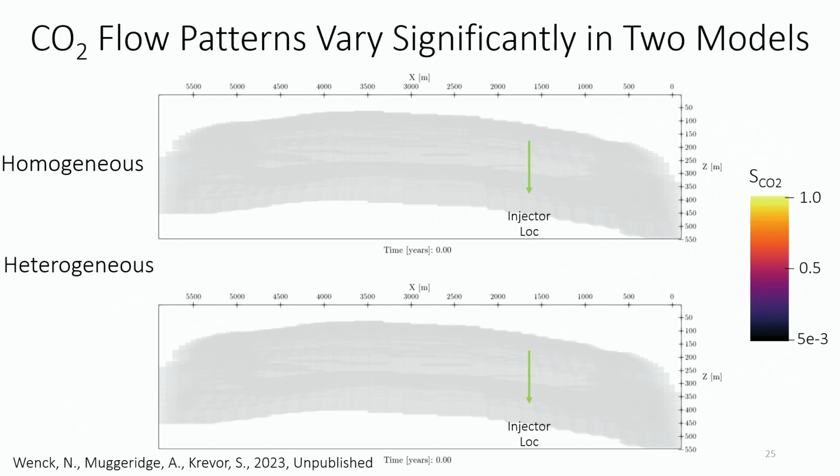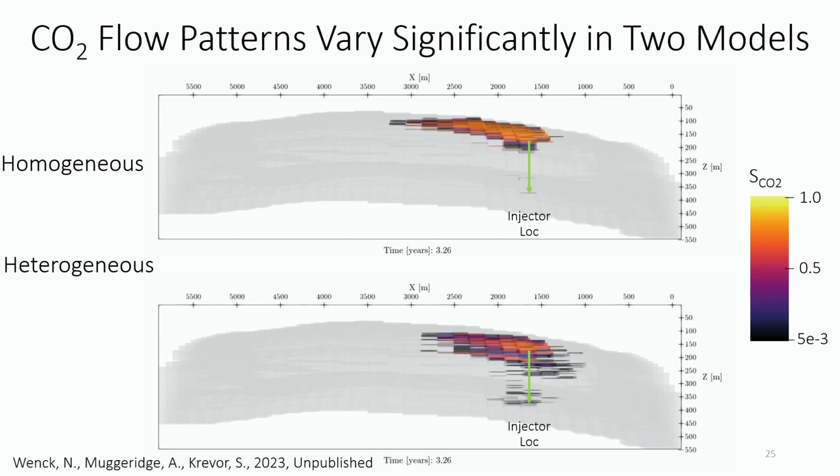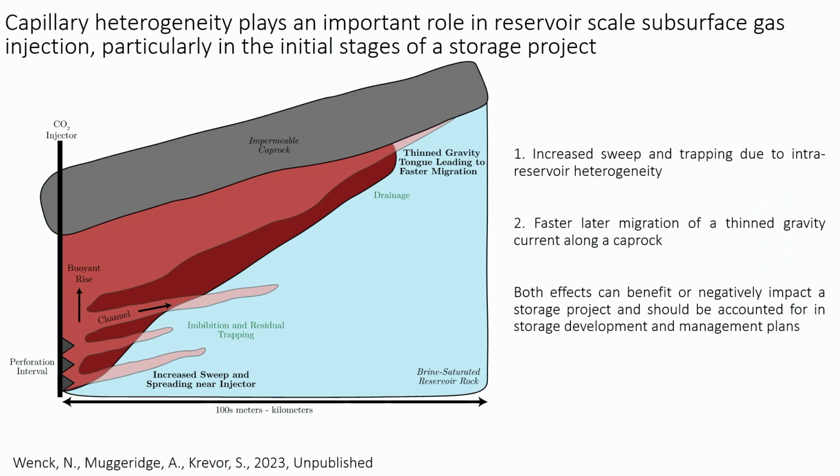So what we see is that at the outset, with carbon dioxide released at the bottom, the more heterogeneous reservoir baffles the carbon dioxide flow, and a lot of this will be trapped. After the plume gets to the caprock, it moves much more quickly laterally along the caprock as a gravity current, and the combined impacts mean you have a very different morphology and expectations about what will happen to the plume after it's injected than the conventional workflows for reservoir simulation provide you.